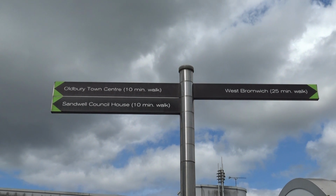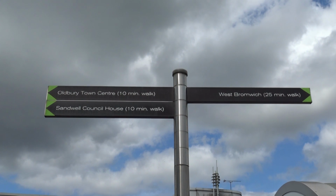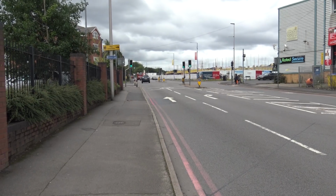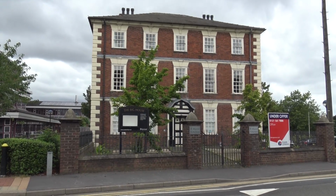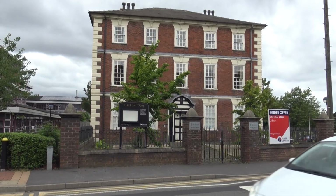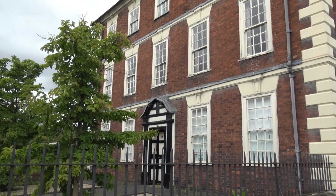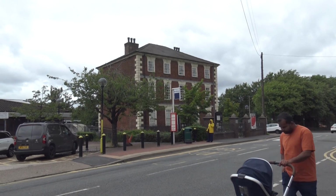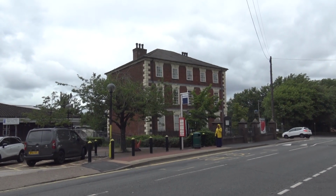Looking at the sign, it's 25 minutes to West Bromwich for a walk and 10 minutes to Oldbury. So Oldbury it is. It's a walk along Bromford Road. Just before the centre of the town, you come across the big house. It was built in the 1720s and is the oldest building in Oldbury. In 2001-2002, it was refurbished in conjunction with English Heritage.